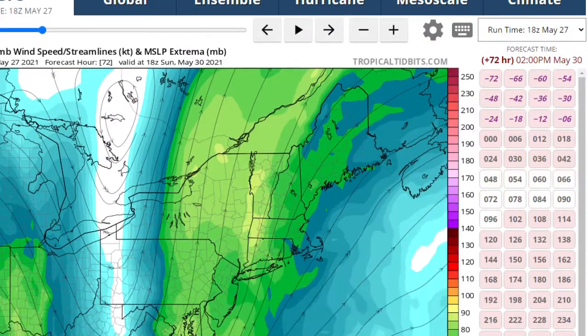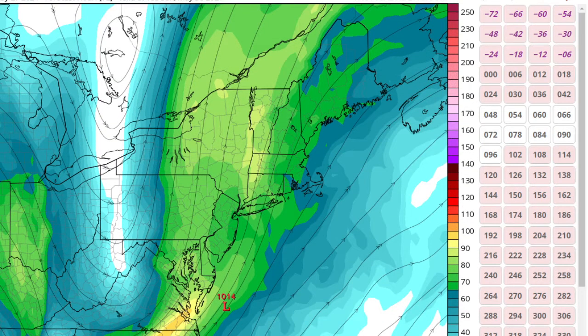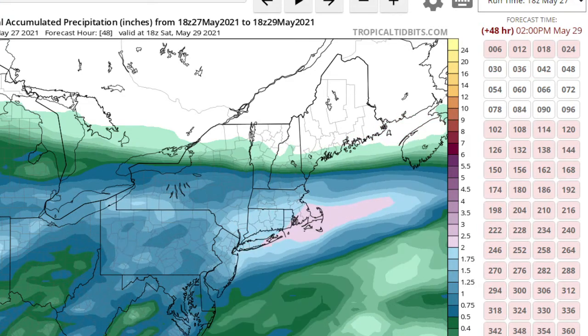But again, due to Arctic amplification, remember, the jet stream is fueled by the difference between the poles and the equator. So when you have a situation where that difference is less, you have a weaker jet stream. It's just more disorganized. That's what you're seeing.